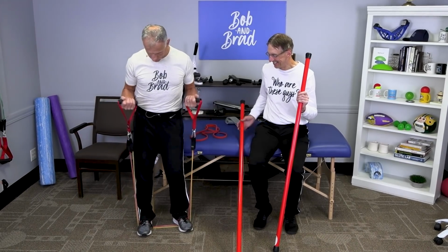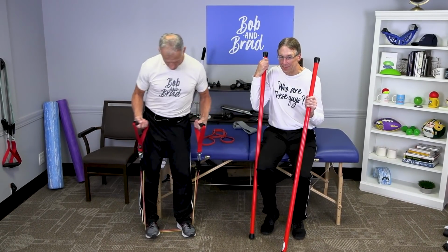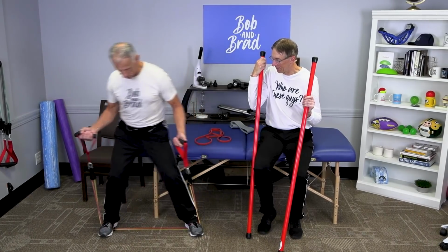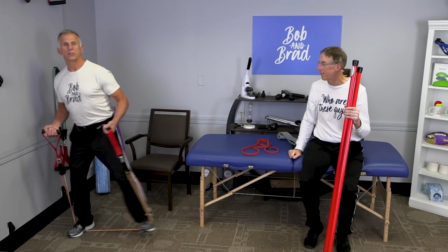So you're going to pull some resistance on it, and you can change your resistance depending on where you put your feet on the band. I'm going to make it a little easier. I'm going to spread it out, put my hands down, and then you go like this and you walk sideways. So not only are you working your gluteus medius, but you're working your balance as well.